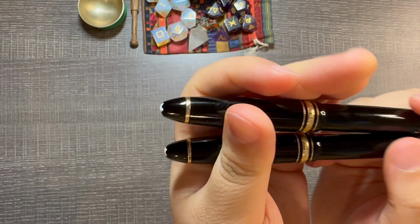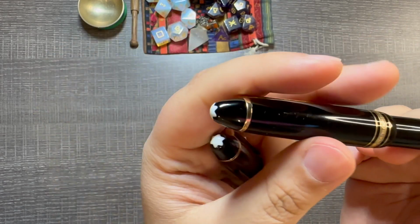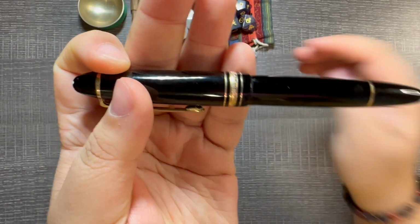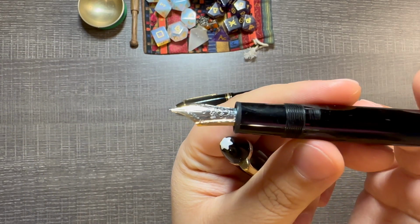So that is my 144. And then I actually have two Mont Blanc Meisterstück 146 pens. Both of these are also secondhand. Both of these are also vintage. One is a little bit more what you would consider vintage, the other one is just a little older. Oh, this is the actual vintage one. So I'll start with the one from the 90s. So this one is from the 90s and it has a 14 karat gold nib.